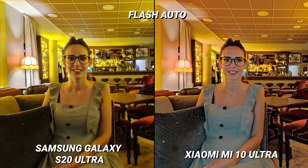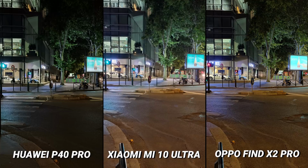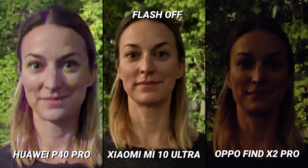When the flash is in auto mode, the camera behaves as it should, triggering the flash for portrait shots, but not for the landscapes or cityscape shots. In night landscapes and cityscapes, target exposure is usually good and the auto white balance system works accurately. In the sample below, you can see that the Xiaomi produces a slightly brighter exposure than the other two cameras. Flash off mode produces good results too. This shot has pleasant skin tones with good face exposure and well-controlled noise. The Mi 10 Ultra shows excellent target exposure and low noise.